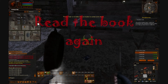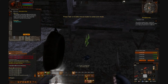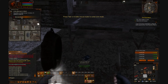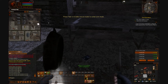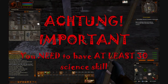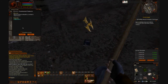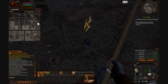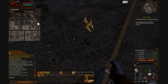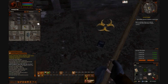Once back in Odenville, simply read the book again to decipher the code and move on to the next step of the quest. This step will give you basically the recipe to create the transmission for the ATV. To continue in the quest, you need to have 30 science skill. I made this mistake when I first started the quest, and it told me I needed 19 more skill. I only had 11, which is the base that you start out with, so it took me a while to craft up to that 30 skill to continue the quest.